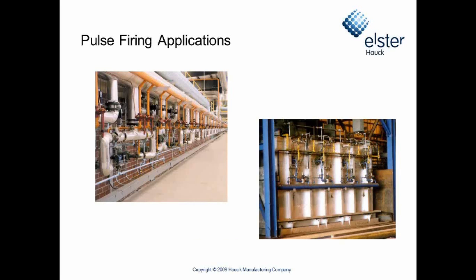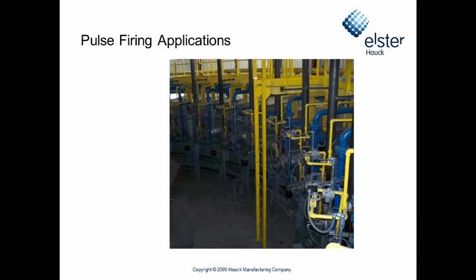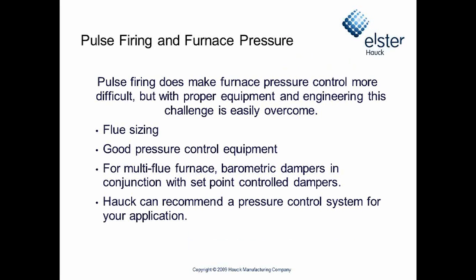Again, these are installed in multiple applications, including preheated systems. You can use preheated air on the Kromschroder butterfly valves. And again, with self-recuperative burners, here we have the BCUs controlling the air and gas valves, and they are firing those burners high off. This is a rotary hearth furnace with the BCUs, complete Kromschroder controls, and LBE self-recuperative burners.